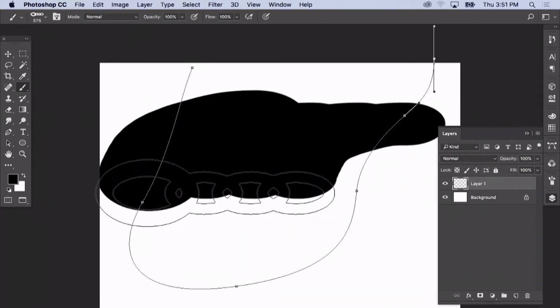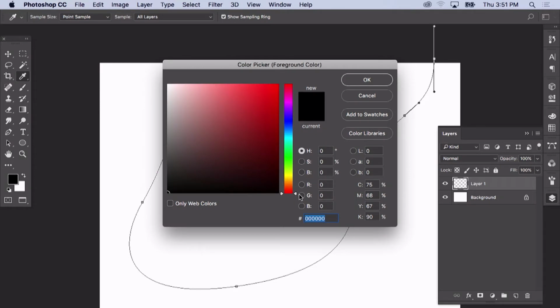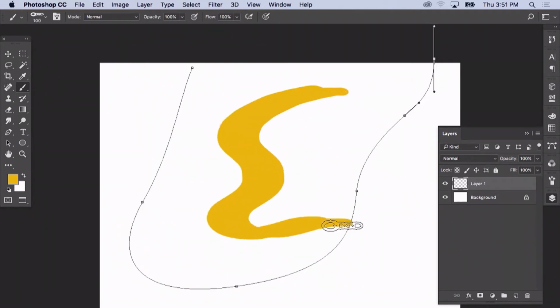There's the thing which right now does this. So I'm going to pick a color that I want. So go with a nice kind of a goldenrod color, about like that. That'll work. Okay, let's make it much smaller. That's a good size, and it does this.